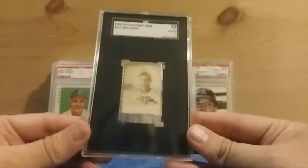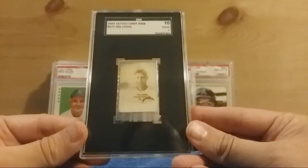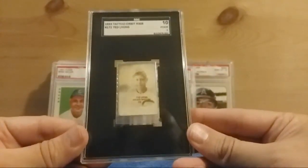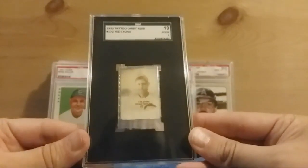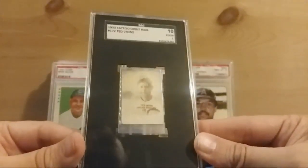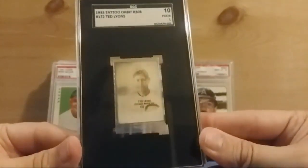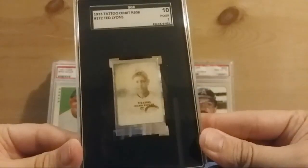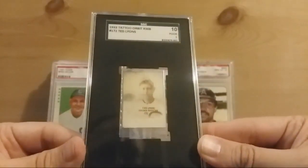And then this one right here is from 1933. This is a Tattoo Orbit. R308 is the catalog designation. This is of Hall of Fame pitcher Ted Lyons, one of the best pitchers in White Sox history. Now these were kind of an interesting set.